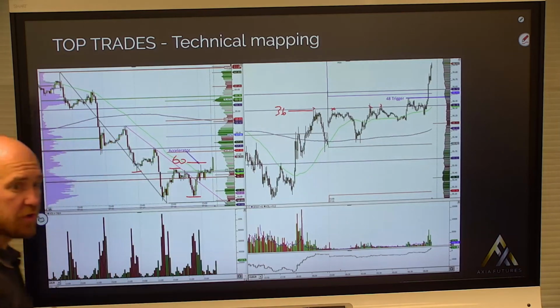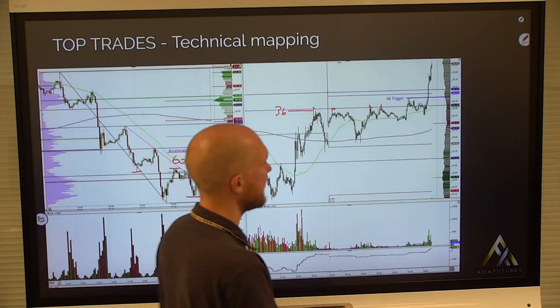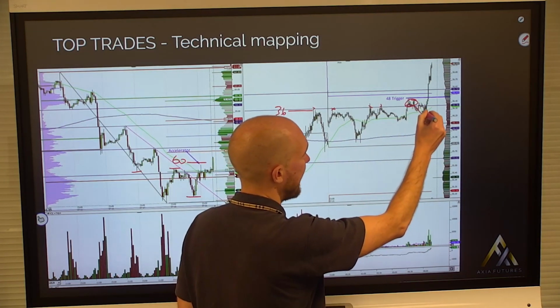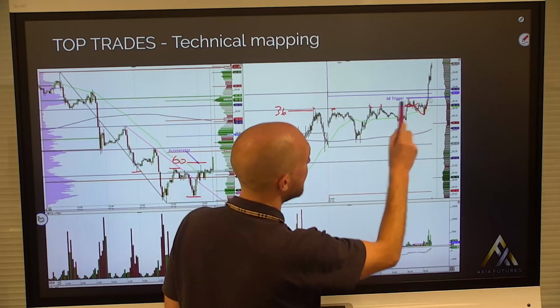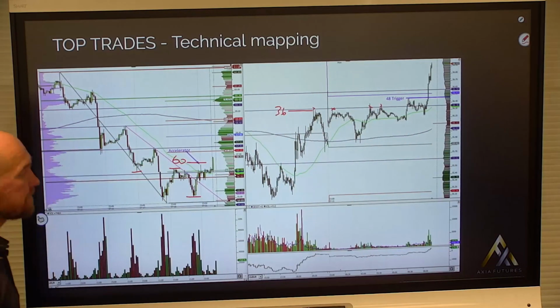What this now gives you is a trigger point, a point where if 48 breaks, because the fact this has already traded through 36s, we've traded back, if you get through 48, your aim here would be that we break 60s. And if you get to 60, chances are you're going to get people rushing for the exits.